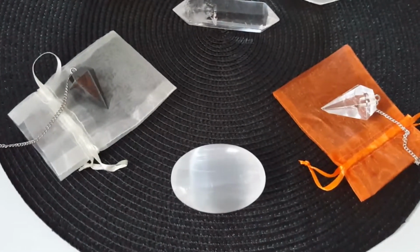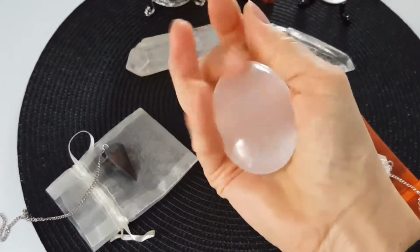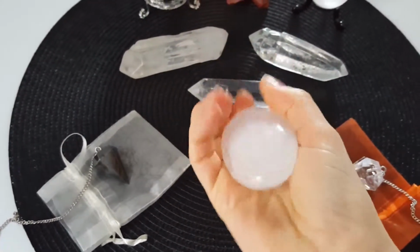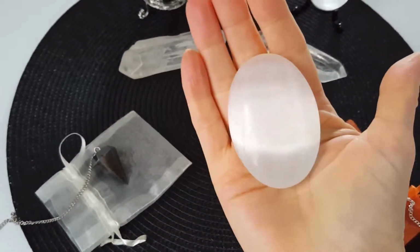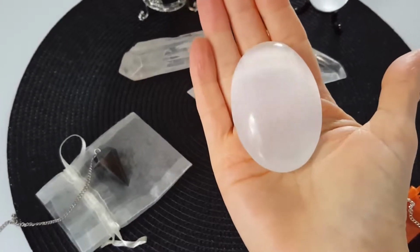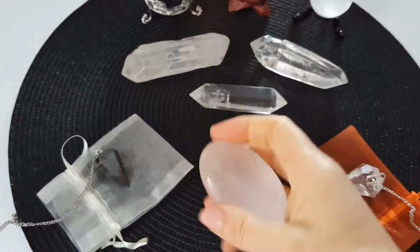I was going to do a little vid about crystals. Oh, by the way, this is selenite. It's beautiful, just a palm stone that's lovely for meditation that you can just hold. Heavenly, isn't it? No wonder it has angelic associations. My goodness, yes.